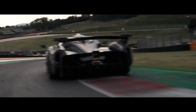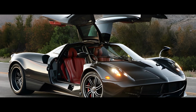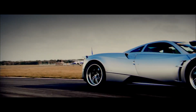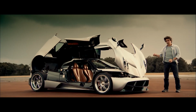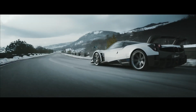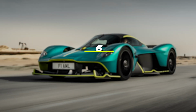Its design is pure drama, with active aerodynamic elements like gull-wing doors and air flaps that shift and morph along with the car's incredible speed. The Huayra blends exposed carbon fiber with intricate detailing and opulent leather, creating a cockpit that feels both futuristic and steeped in craftsmanship.